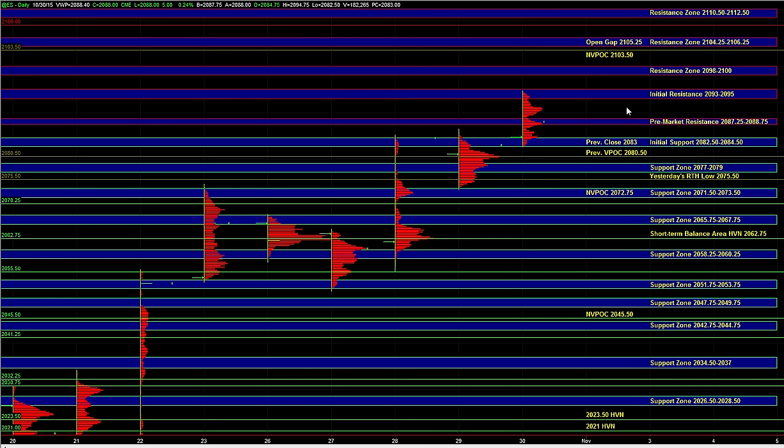So those are our main thoughts heading into the open. Let's see if the buy side can continue to maintain short-term control. That'll set the tone for the day, and we'll take it from there.